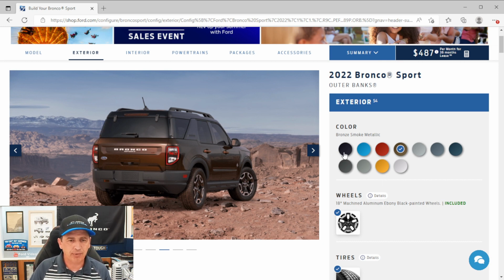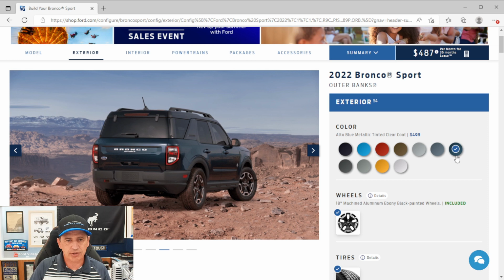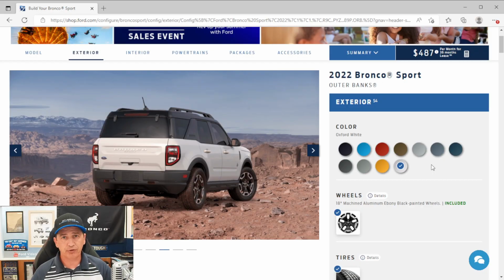All these other colors will be available for this year as well. So you're going to have, I think that one there is your Shadow Black. You have your Hot Pepper Red. I believe that's your Iconic Silver. You do have Area 51. Is that what that color is? Yep. And then I believe this is your Alto Blue. That is a cost color there. And then you also have this one, I believe, is Carbonized Gray, and this one's the Cactus Gray. That's still available. Also, another cost color is the Cyber Orange. It's a tri-coat, so that does mean three coats of paint on there. And then you have your Oxford White. So those are all colors that will be available as well for this year.